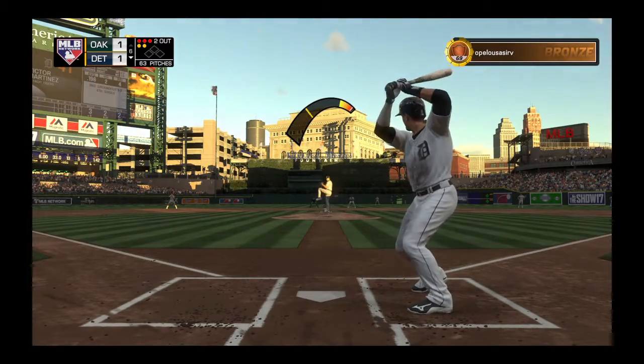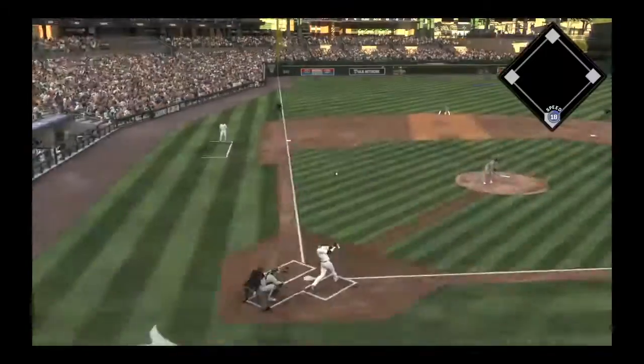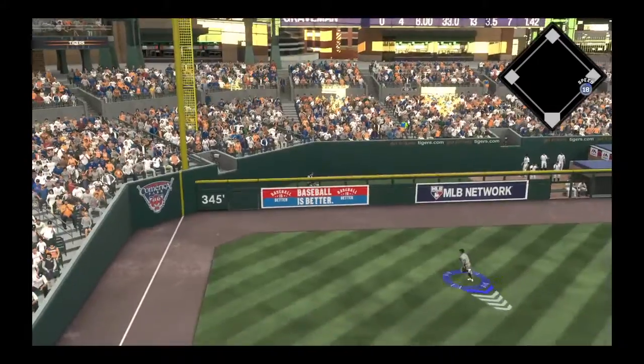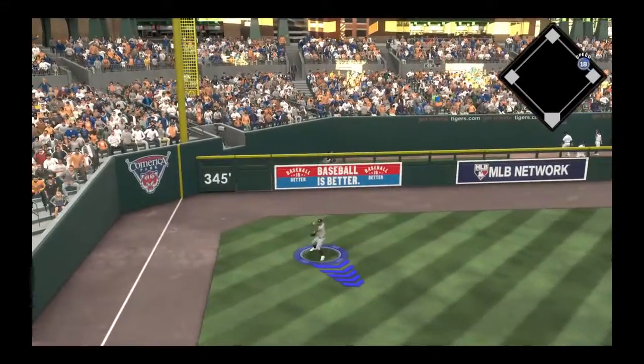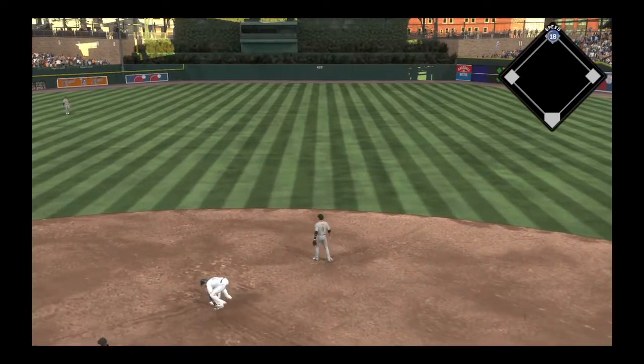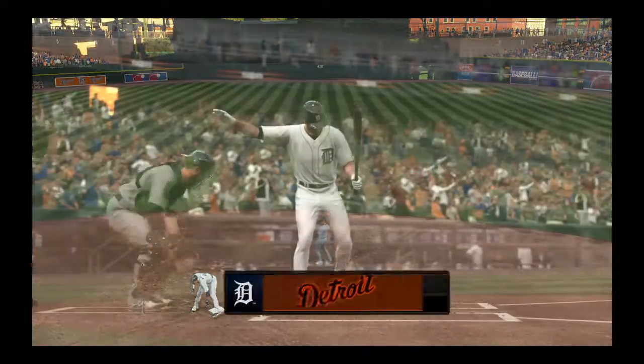The next 3-2. And he goes the other way as this is hit high and deep out to straightaway left. And it's off the wall in front of the bullpen. And he will pull into second with a 2-out double.